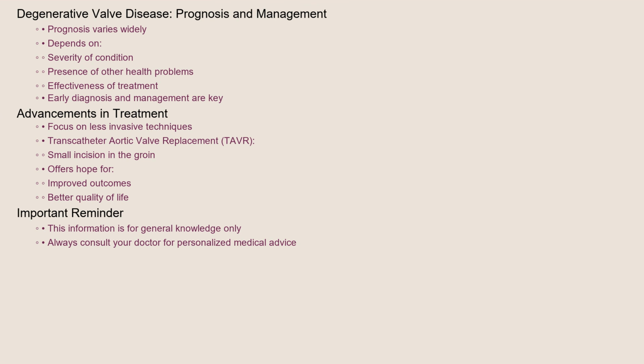Recent research is focused on developing less invasive valve repair and replacement techniques, such as transcatheter aortic valve replacement, or TAVR, which can be performed through a small incision in the groin. These advancements offer hope for improved outcomes and a better quality of life for those living with degenerative valve disease. Always consult your doctor for personalized medical advice.